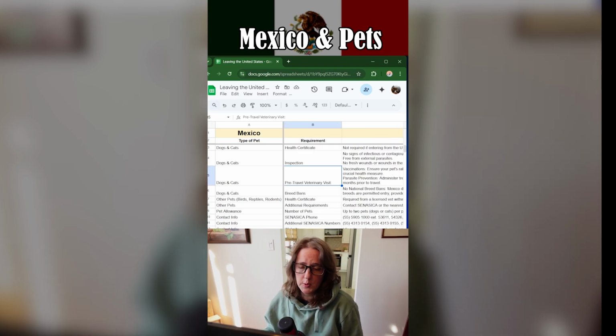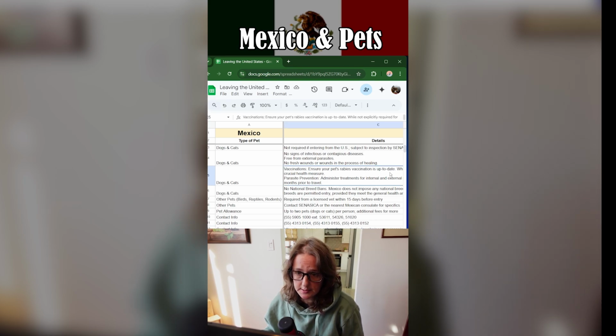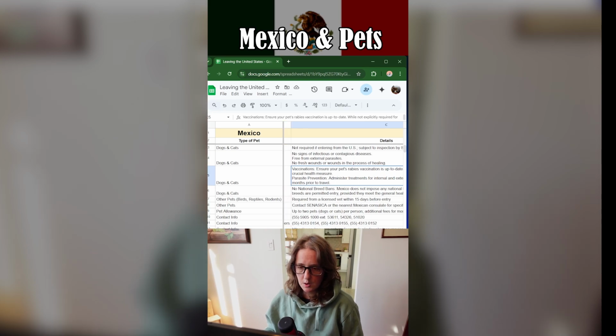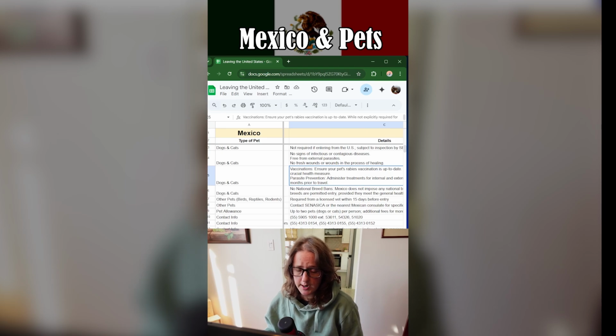You want to take your dogs or cats in for a pre-travel veterinary visit, and that's going to include getting vaccinations. So you want to make sure that all the vaccinations are up to date and that you have administered any type of parasite prevention. While they are not going to check the vaccination records, you do want to make sure that everything is up to date prior to leaving.